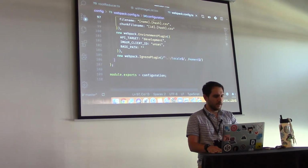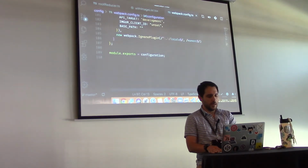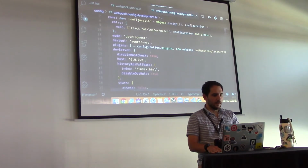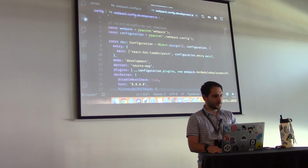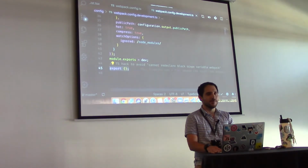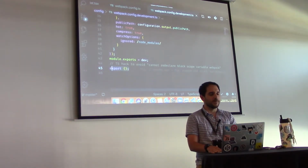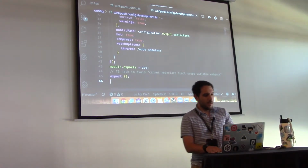Now what we do at StronglyTyped is we have our base Webpack config that's exported like this, and then we have configs for both production and development that then import that Webpack config and extend it using Object.assign. And then you noticed that the compiler was complaining a lot, and so you have to export something from this. I think that might be fixed in the new one because when I removed this, it didn't complain anymore. But if you're using an older version of TypeScript, you should make sure that you export something from your Webpack config, which is a stupid hack.